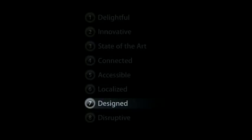And so that's designed. Great apps are designed. Now, the best apps are also disruptive. This means that they have an impact. They leave an impression on you. They change things. They change whole industries, factories, hospitals, classrooms, small businesses or retail stores. They change the way we do things. They change the way we think about things. And they start big trends.